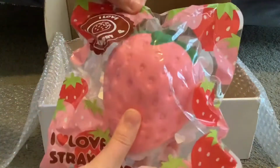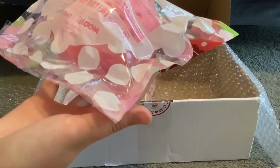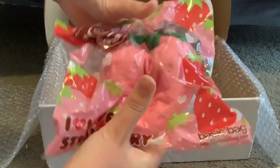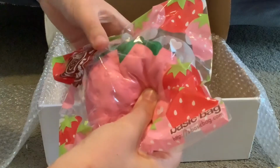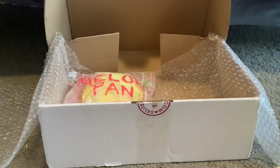Next is my iBloom strawberry, and I ordered the pink version. I think this is a collab with Basic Bag and iBloom. Give it a squish. That is so satisfying. It smells like strawberry hi-chew. If you guys don't know what hi-chew is, it's like a Japanese candy and it's delicious.